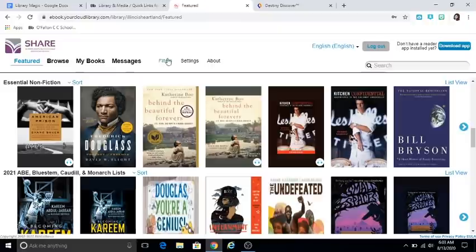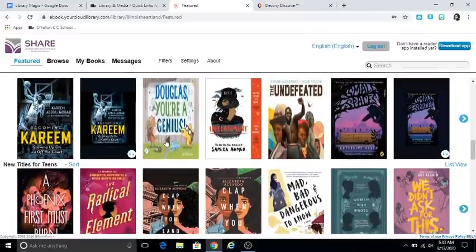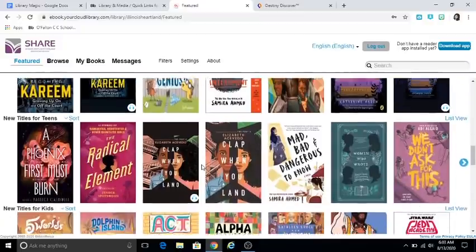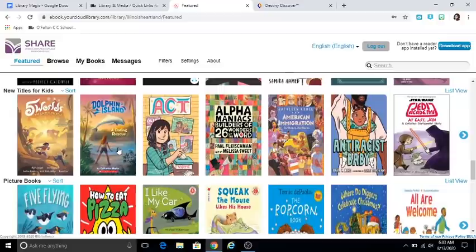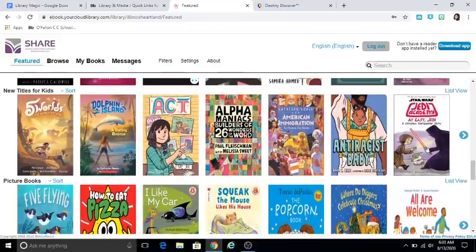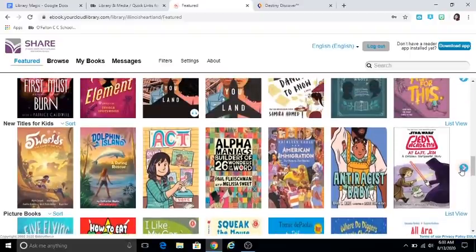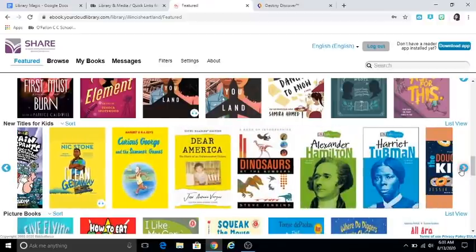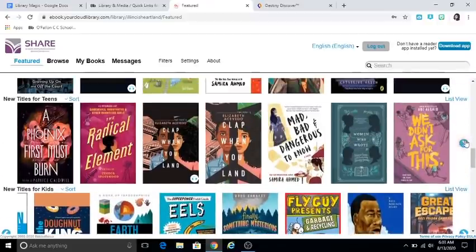You can browse, set your filters to only look for audiobooks or only look for ebooks. Okay, we have sports books. These are award winner books that you can kind of go through. ABE, Bluestem, Caudill, and Monarch lists are here. We have titles for teens, titles for kids, picture books. Okay, so all different kinds of things. I will kind of scroll through here. You can see that we have lots of different books for you to look at and to check out.